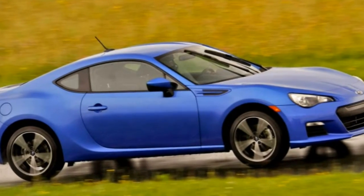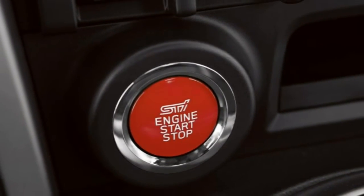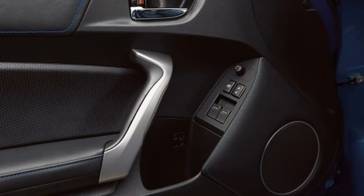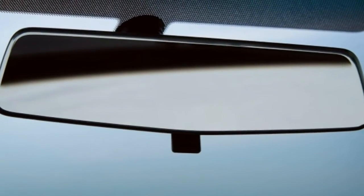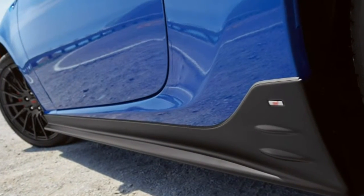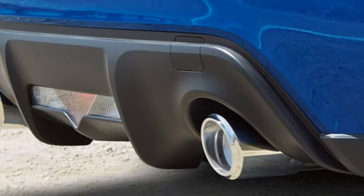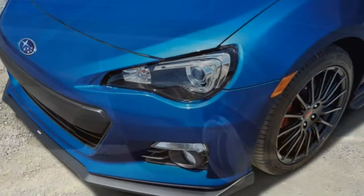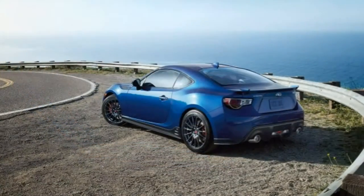In Edmunds performance testing, a manual-equipped BRZ went from 0 to 60 miles per hour in 6.8 seconds. The automatic BRZ did it in 7.9 seconds. These times, especially the automatic's, are on the slow side compared with V6-powered rivals that are about a second or so quicker. EPA-estimated fuel economy is 25 miles per gallon combined, 22 city and 30 highway with the manual, and an excellent 28 miles per gallon combined with the automatic.